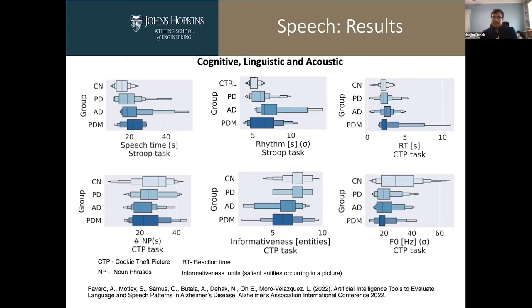In the cookie theft task, for example, Alzheimer's patients used a significantly lower number of noun phrases. So this is more linguistic, noun phrases compared to the other ones. This is the one here, noun phrases. And the other one is this one here, the last one on the right. Parkinson's disease patients showed a significantly lower ability to modulate pitch in discourse compared to the control group.